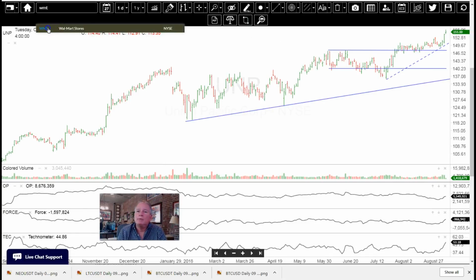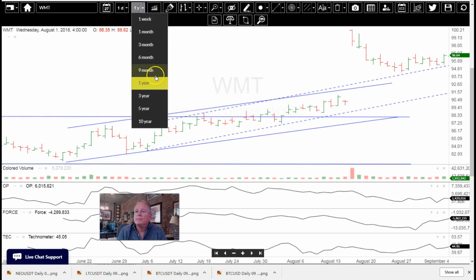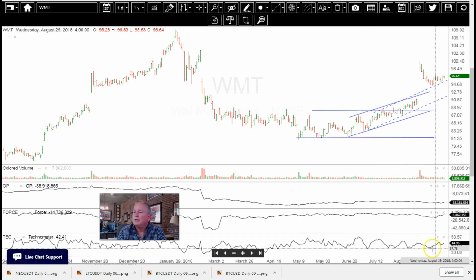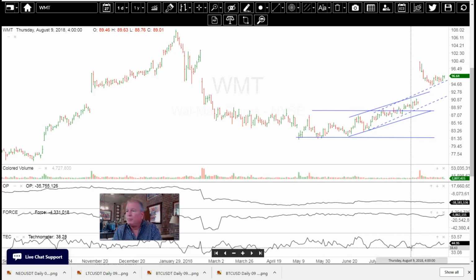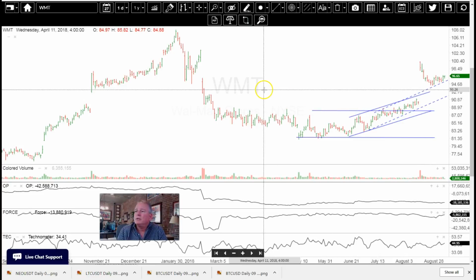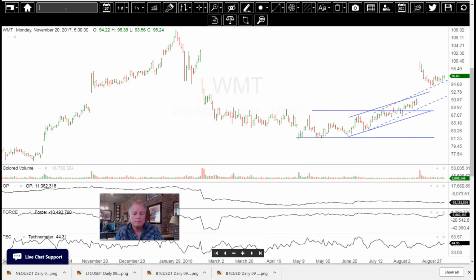Walmart, we talked about how it was bullish. Didn't give us really the buy that we wanted. You can see uptrend lines didn't really help. And we did have a technometer close to oversold here, and back here we was working on oversold. It just didn't give a point to really buy it, and it had the big news that it gapped on. So not much to say there. Probably more still just back and forth trading.